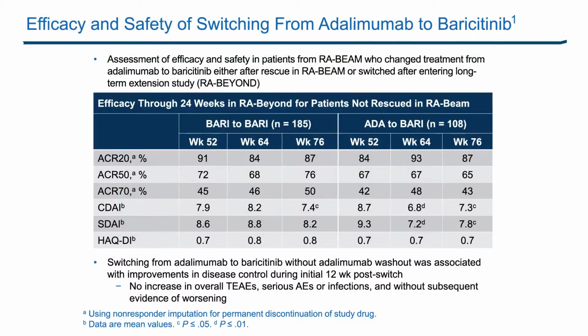Baricitinib. And this came from two studies, the previously mentioned RA-BEAM and a long-term extension study called RA-BEYOND. This table shows the efficacy through week 24 in the RA-BEYOND, and it compares Baricitinib to Baricitinib versus this switching group of Adalimumab to Baricitinib.